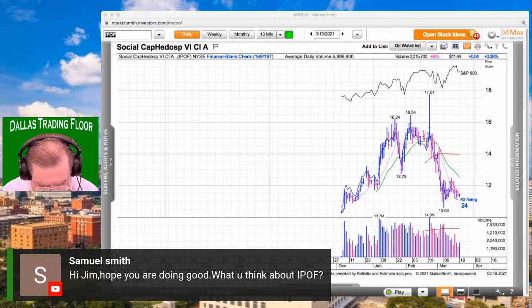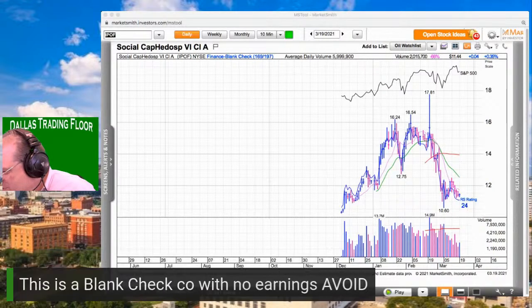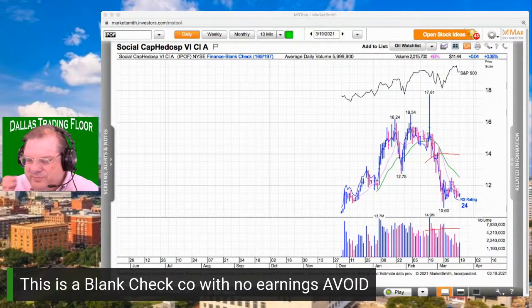This is a blank check company with no earnings. Avoid. I know that it has been on a big run up, but I just think you want to avoid these kinds of things because this is potentially not going to be good for you.